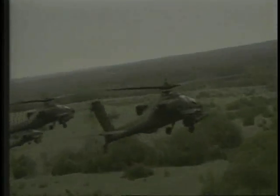The navigation system allows precise flight on ground-hugging profiles called Nap of the Earth. Advanced avionics also allow for tight formation flying. It is a very lethal airborne tool.